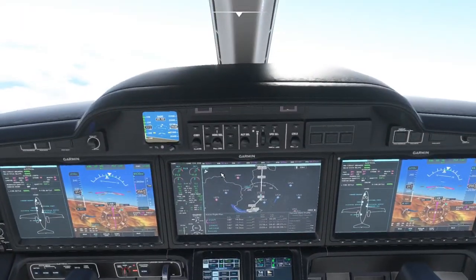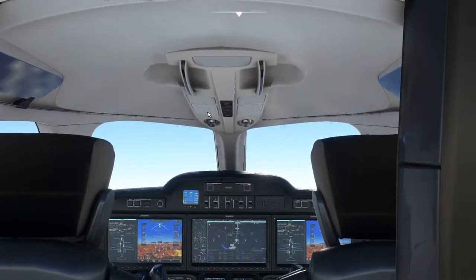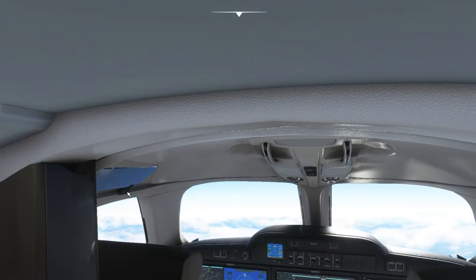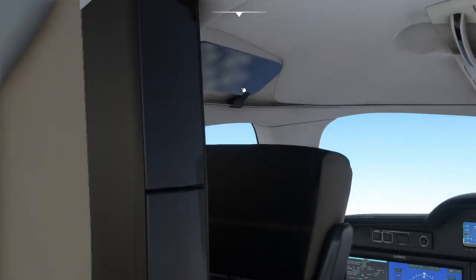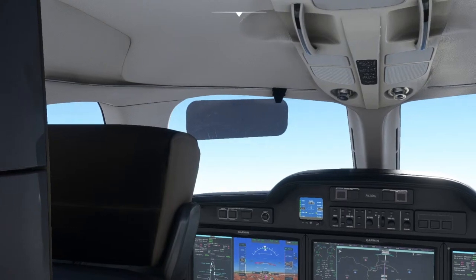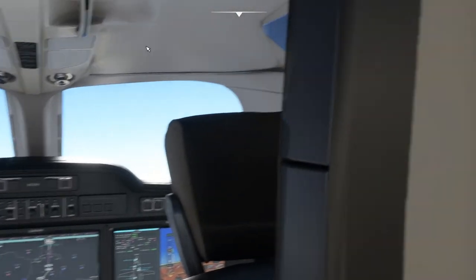So we saw the flight deck. The flight deck is really nicely modeled, even with the handles, placards, etc. I can click on the sunshade, but it doesn't seem to work, at least not for me. Maybe there is some trick. Yeah, you can use the sunshade as well. The actual size of this sunshade is like half of the iPad, so it's really small. It's not really a useful one, but you have it modeled on both sides.